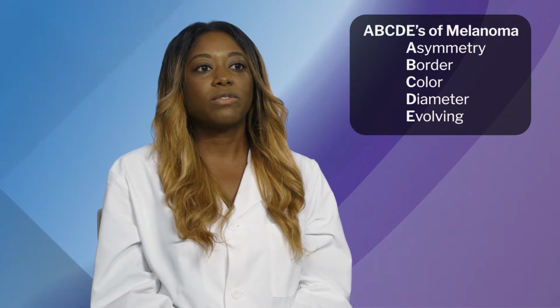So A being asymmetry, if the lesion is asymmetric, of course. The border, if the borders are jagged or irregular, you'd want to pay attention to that. And then the color, is there color variation? Is one side darker or lighter compared to another? And then D, diameter, so is it over 6 millimeters or the size of a pencil eraser?